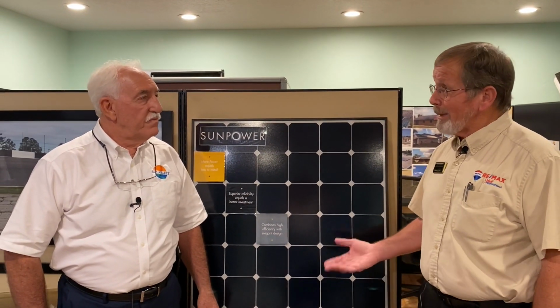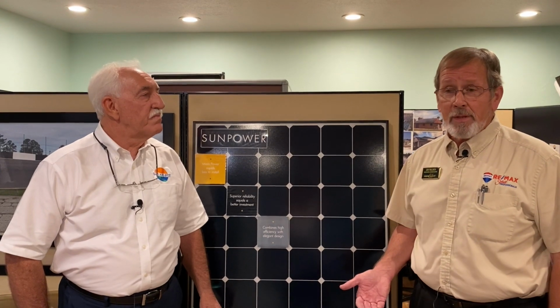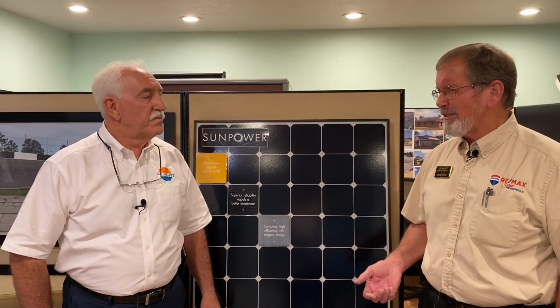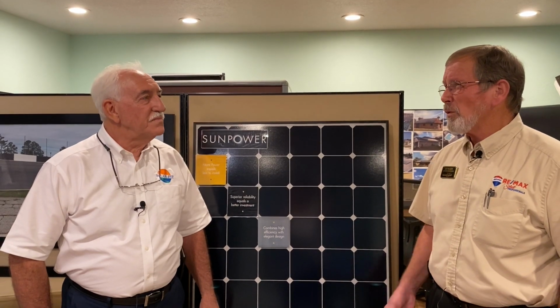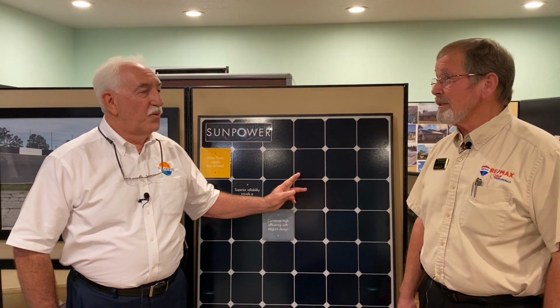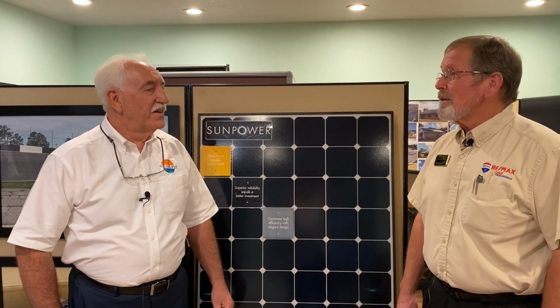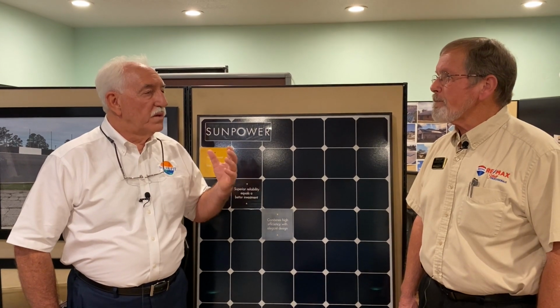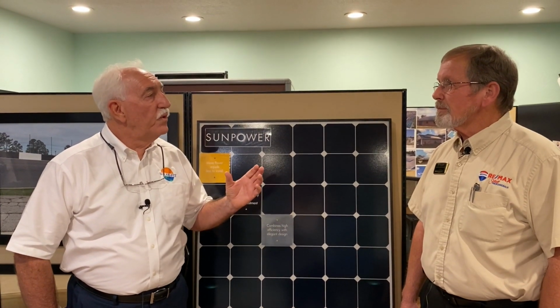Just to give them an idea, I think the first system you put on my home was in 2011, and each of those panels had an output of 270 watts, I believe. What do these do these days? These are now 400 watts. Quite an improvement, right, over time, which really means that you're going to cover more electric savings in a smaller footprint on the roof.